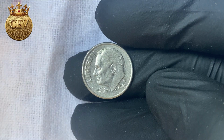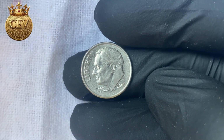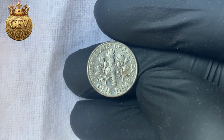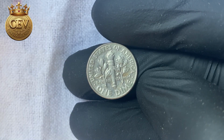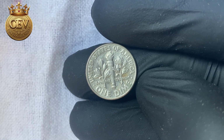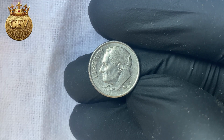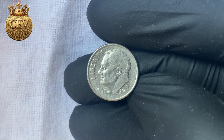To someone paying for a cup of coffee or receiving change at a store, these details might never receive a second glance. But collectors learn to look differently. They know that the difference between an ordinary coin and a collectible curiosity can sometimes be hidden in a tiny feature, a minting anomaly, an unusual surface, or exceptional preservation. And this is where your own dime deserves a careful inspection.